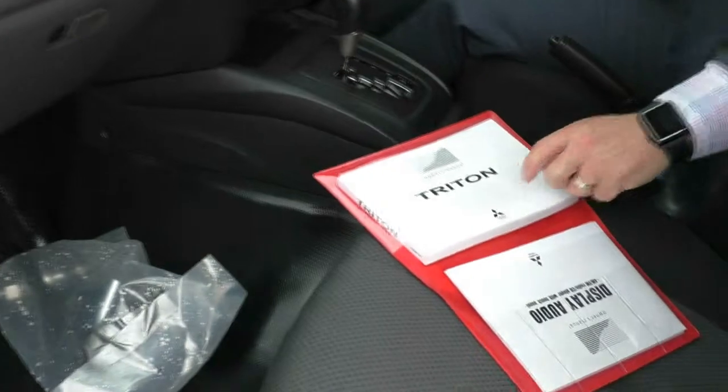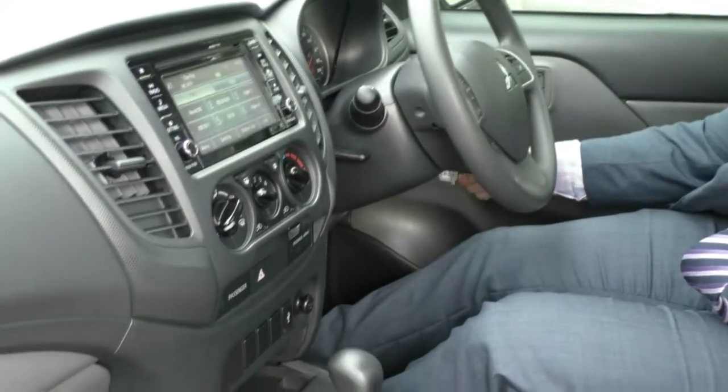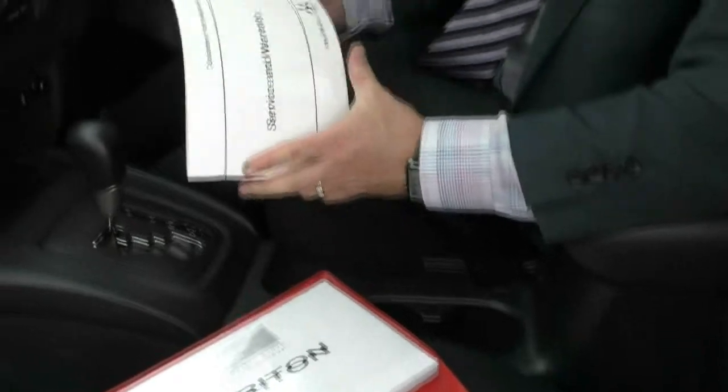It does come with all of the books. It has got the 2 factory remote keys as well as keys for the toolboxes, and it's got all the books here with the owner's manual, the audio manual, and also the service book.